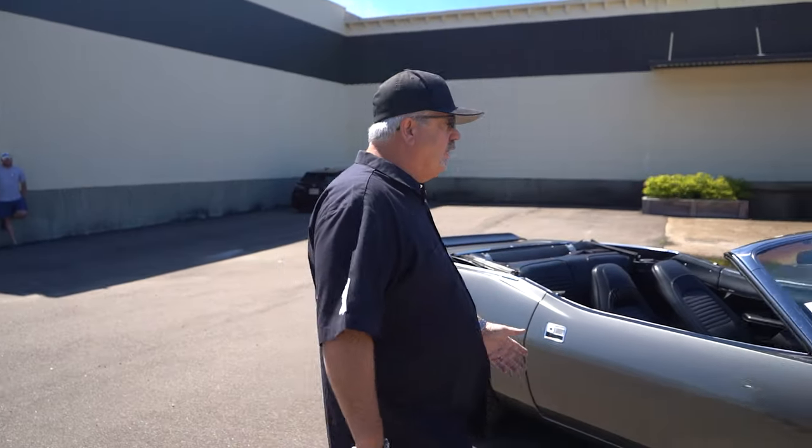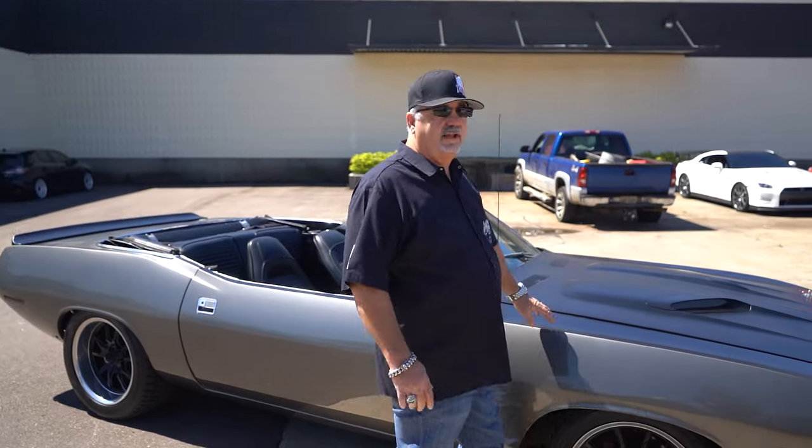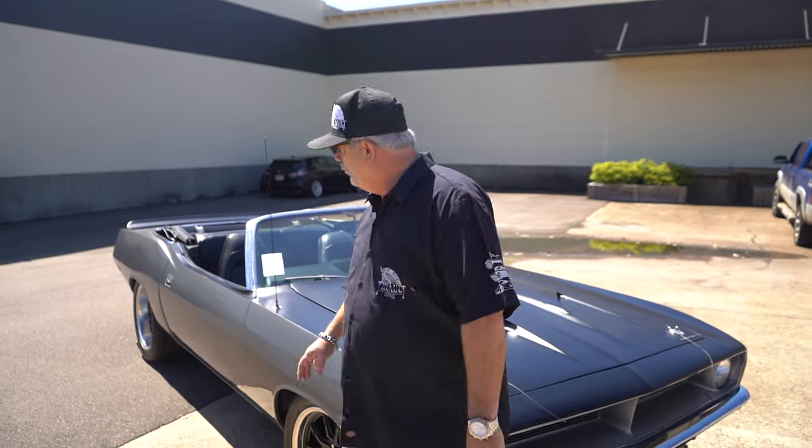You got a 70 Cuda. And this car right here is a prime candidate to be a $200,000 car if somebody spends a little bit of money on it. And I know the guy that's got it has plenty of money to do it. So don't be surprised if you see this somewhere with a big old price tag on it someday, with a big old motor in it.